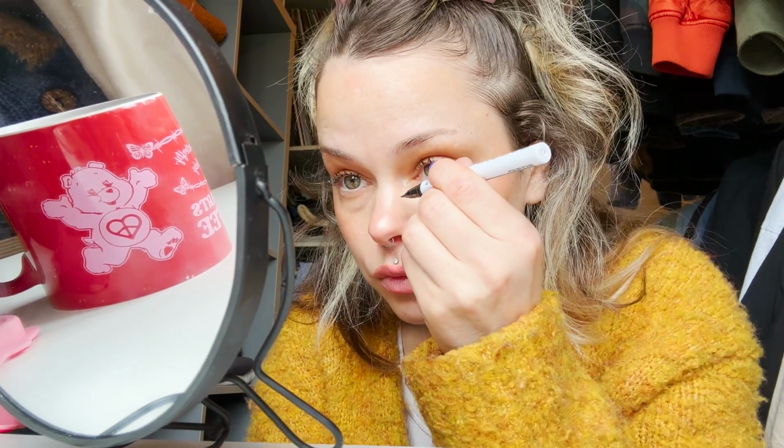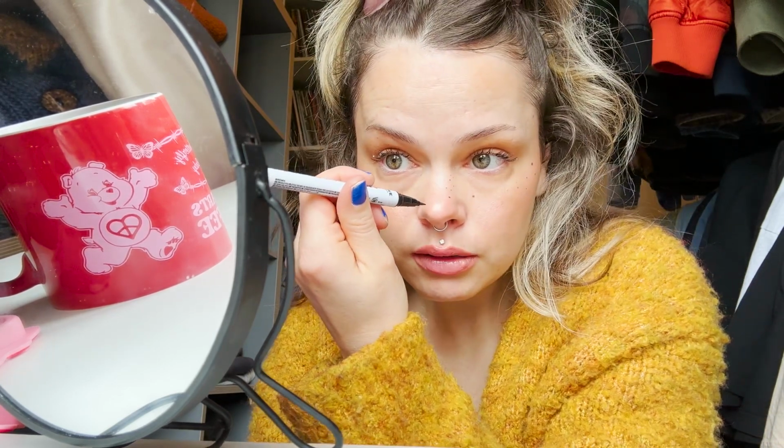And lastly, I'm gonna do freckles with my freckle pen. I just do different weights with the pen, and then give them a little touch after. There are my freckles. And then finally, I'm gonna just put on a little bit of setting powder.